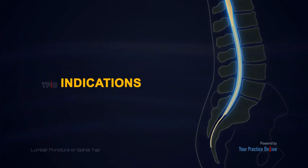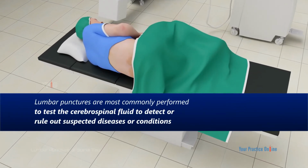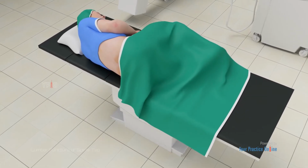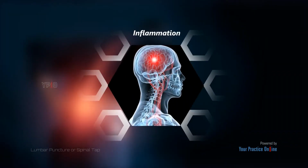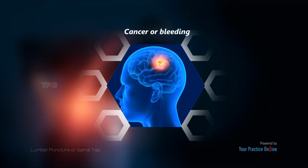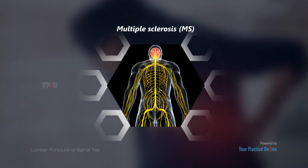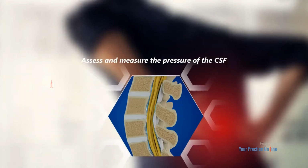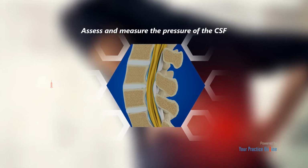Indications. Lumbar punctures are most commonly performed to test the cerebrospinal fluid to detect or rule out suspected diseases or conditions. A lumbar puncture is done to diagnose infection such as meningitis, inflammation, cancer, or bleeding in the area around the brain or spinal cord. Diagnose diseases of the brain and spinal cord such as multiple sclerosis, MS, or Guillain-Barré syndrome. Assess and measure the pressure of the CSF in the space surrounding the spinal cord. Pressure above normal can cause problems.